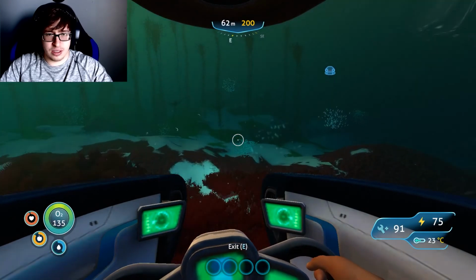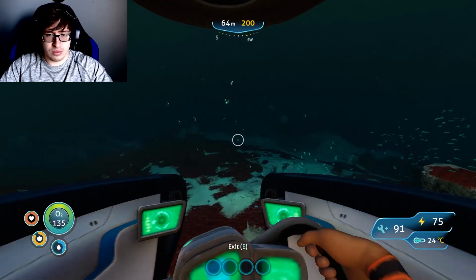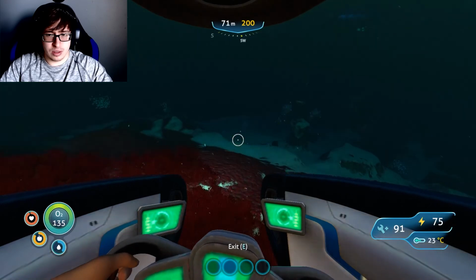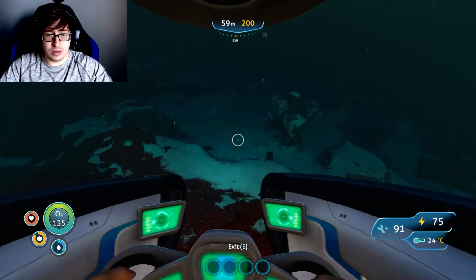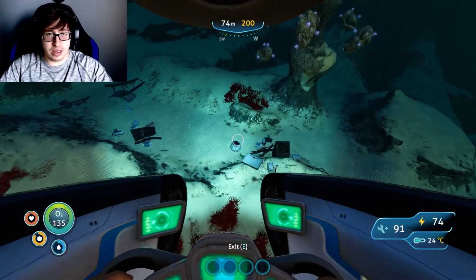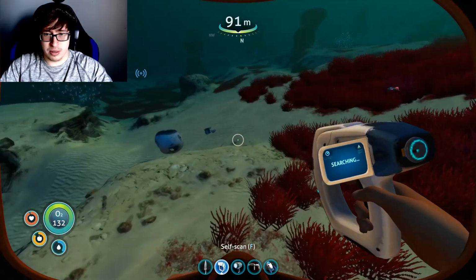Where did that big piece of the ship go? Where did that go? Here? I mean, there's pieces, but it doesn't mean anything. I don't know. I'm going to look around a little bit, I guess.